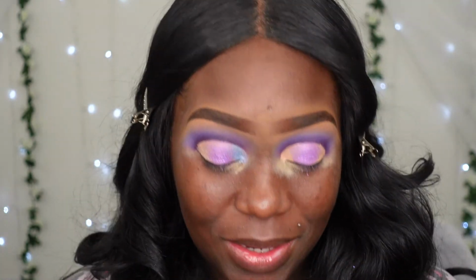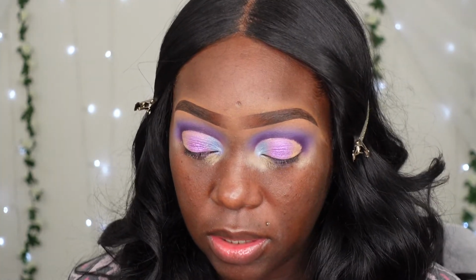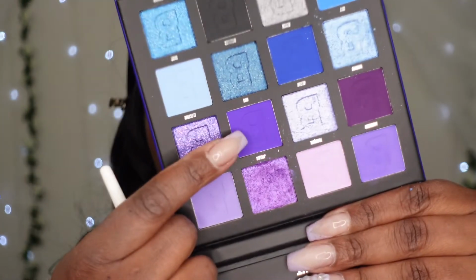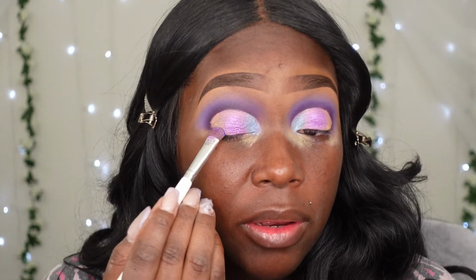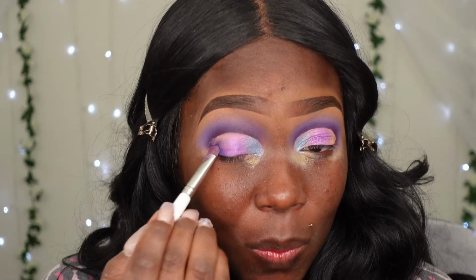Oh, that's so pretty. For my outer part, let's see. I'm gonna go in with a purple I didn't use, which is gonna be the shade right here. I'm gonna put that on the remaining part of my lid area. Ooh, this is a pretty deep purple.